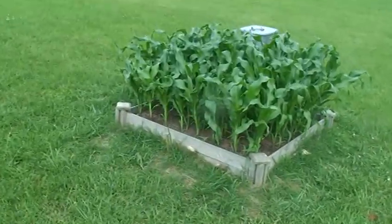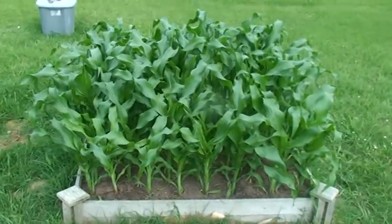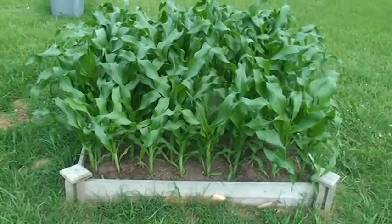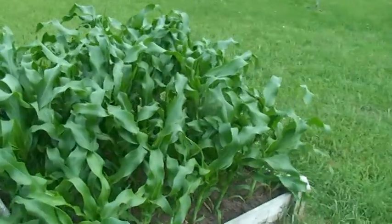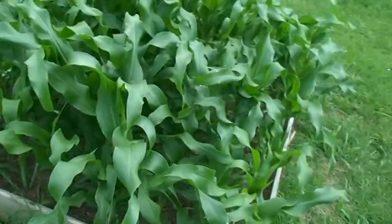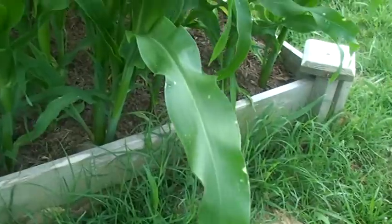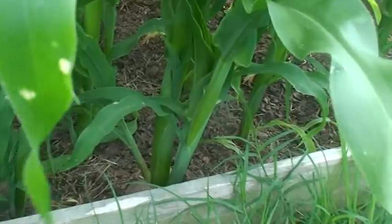Let's go out here and take a nice little look at this corn. It's about time to give it an update. Look at this corn. I tell everybody it's 64 corn plants in 16 square feet. I was wrong, it's 65. When I was planting, I remember planting these two, thinking that one of them looked a little beat up, but they're both doing just fine.